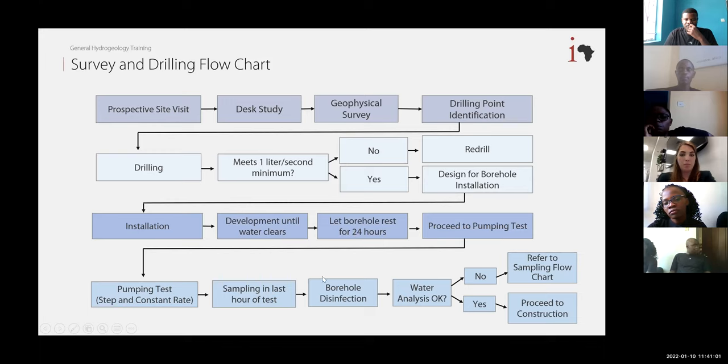After the development finishes and the water has cleared, we want to let the borehole rest for 24 hours. And then after that, we can proceed to the pumping test.